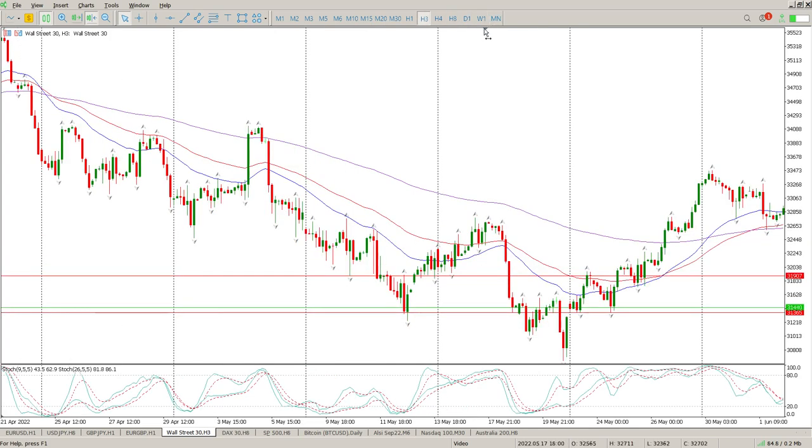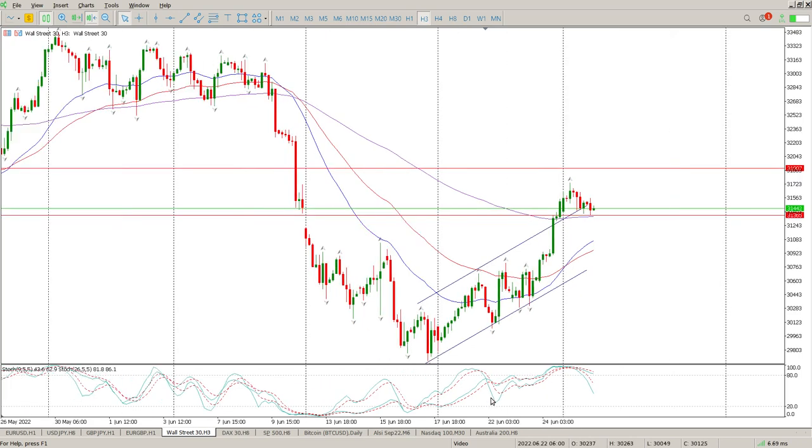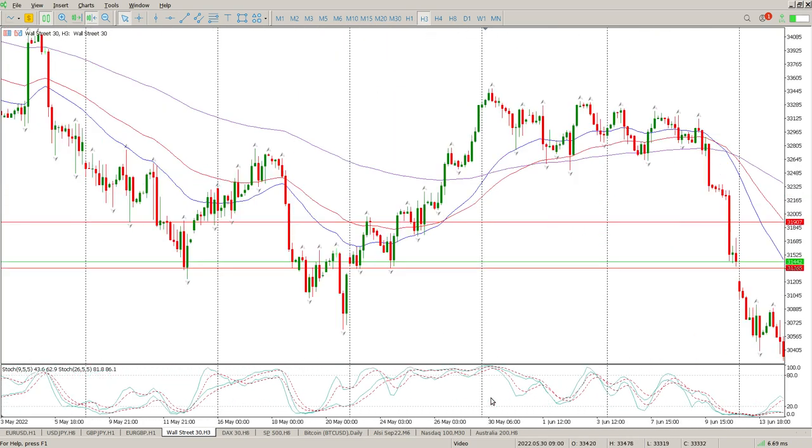If we start drilling down to the lower time frames, this is where we get a little bit of confusion, and we've got a crossover of the moving averages here. We are above the 155, we've had a strong move up, and this looks like a bit of a flag. We'll look at that on the 1 hour chart. The second thing is the oscillators are separating, and remember, when they separate and cross over far apart, you tend to have a fairly aggressive move.